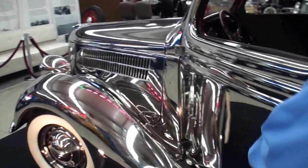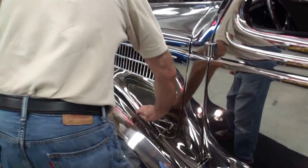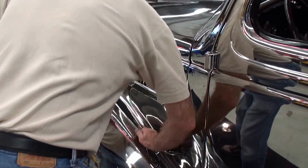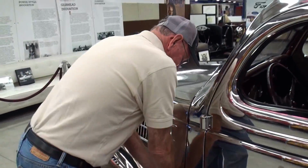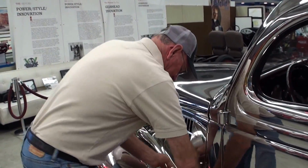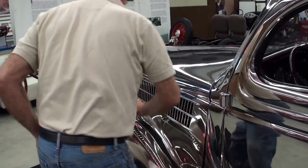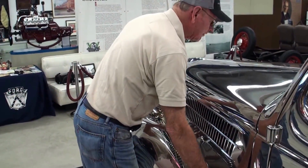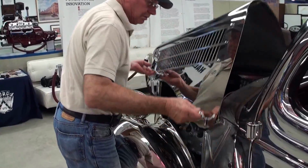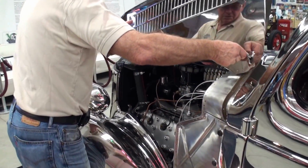Thank you, Josh. Ron, what's your role here? Well, I'm trying to open the hood. Yeah, okay. Your hood opener help. Ron is a past trustee and an all-time helper. So you're a trustee here at the museum. Yeah, past trustee. Okay. And we appreciate you helping out here.